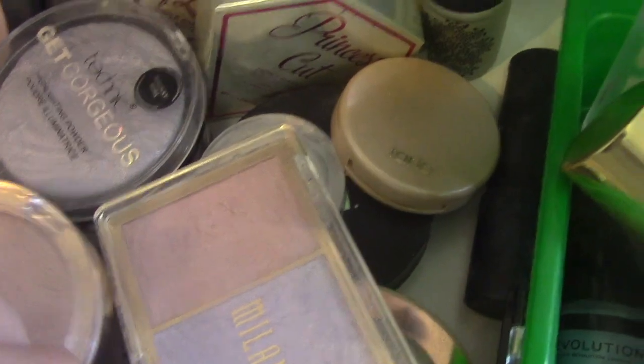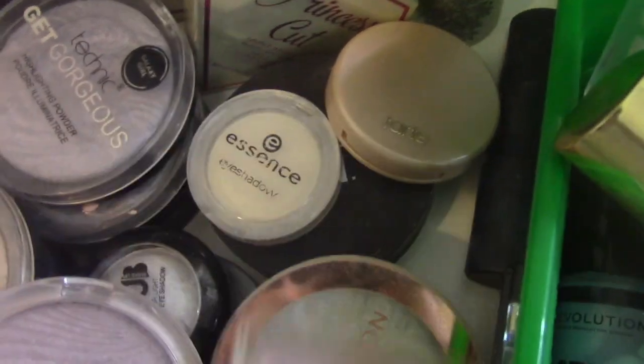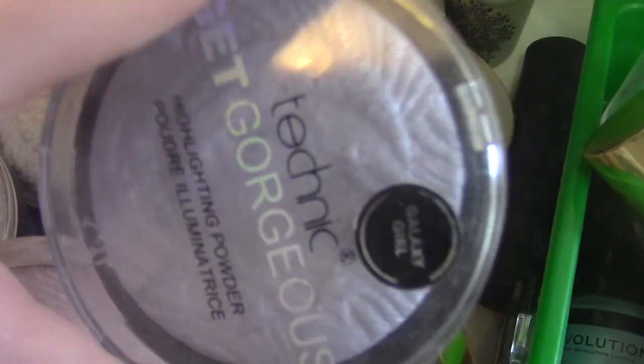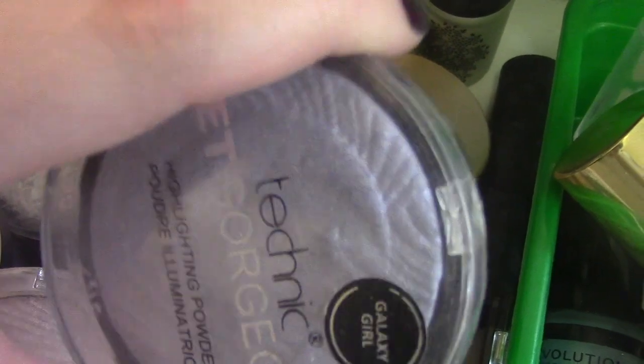Milani Afterglow, also a contender. Pop Beauty highlighter, a contender. I really like the Too Faced Diamond Glow highlighter as well. I've got so many amazing highlights here. The Technic Get Gorgeous ones are incredibly pigmented and they look so beautiful, but again they're heavy, noticeable highlighters, so I know not everyone likes that look. I like it sometimes, but not always.